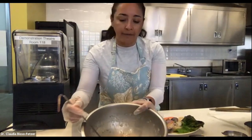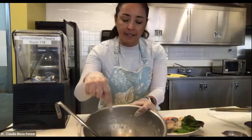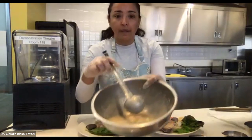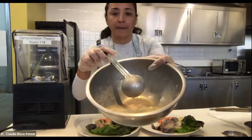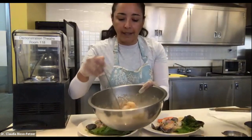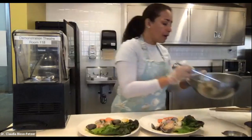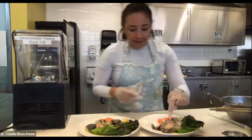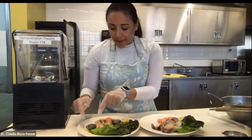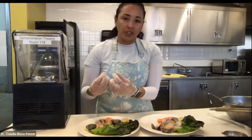If you saw me, I put in the halibut, the rockfish, the shrimp. Oh, here. So the shrimp and the baby scallops are here, marinated. See? So all of those are. I'm just saying that I don't marinate the clams because they have the shell.